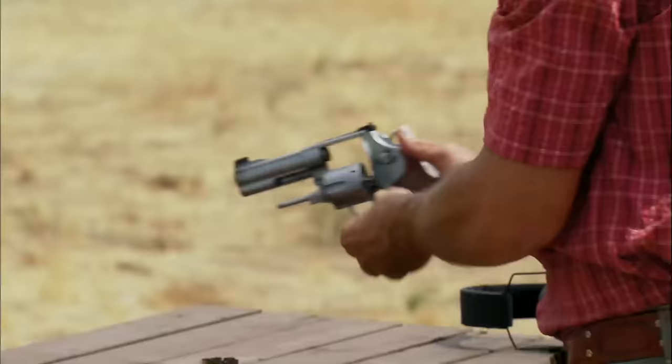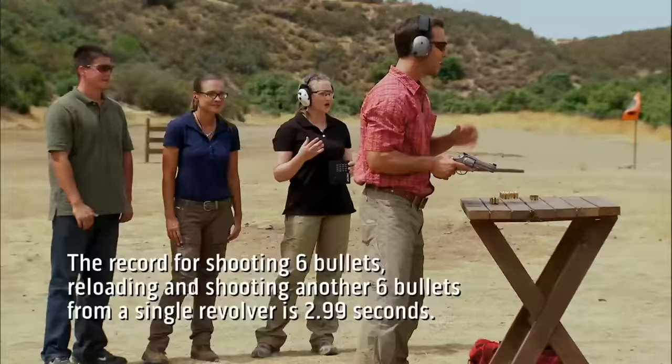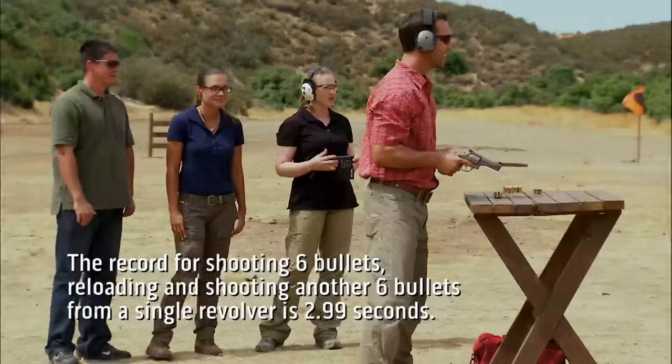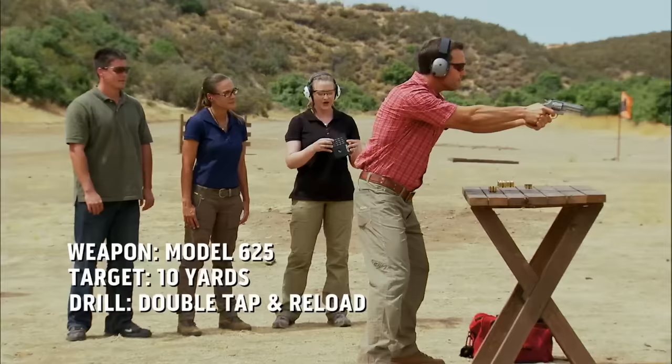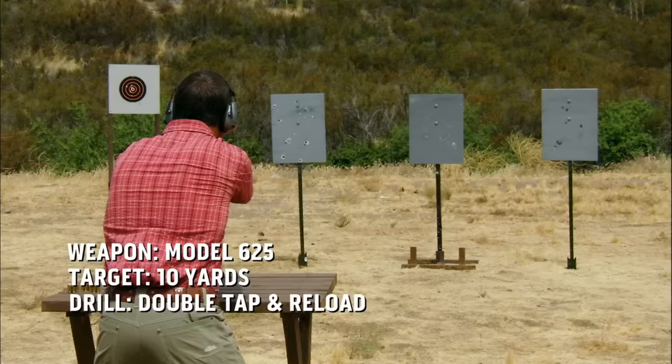All right, let's try this. This is going to be fun. We'll have you start at the low ready, so you're ready to shoot two on each. We'll perform that blazing fast reload and then re-engage them with two on each. All right. Are you ready? Stand by.